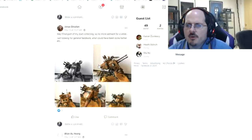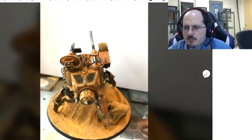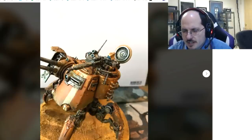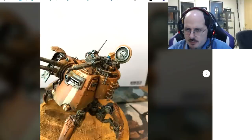All right, next up, Jonas, final part of his star collecting for his Skitarii, just general feedback. We've witnessed this over the past couple months, so I think overall you're doing well. I think the biggest thing that stands out to me is, again, some definition of the elements here, like having a dark line in between the brass color and the brown itself. By the way, this and this are a little close.